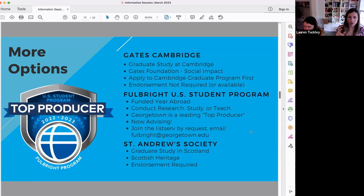Another opportunity that I want you all to consider very seriously is the Fulbright US Student Program. This one will fund either study, so a one-year master's program, or the first year of a master's program at any institution or in any country that participates in the State Department's defined countries where they have these relationships. It's basically an exchange program that's run through the State Department to facilitate cross-cultural exchange through educational pursuits. So you can do a master's program, you can teach English as a second language, or you can do a one-year research project.